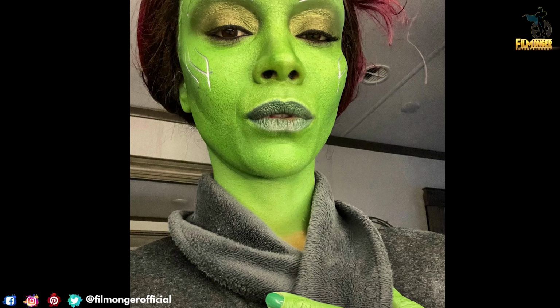Zoe Saldana, the 43-year-old actress, shared a bunch of videos and photos on her Instagram talking about her time on the sets of the movie Guardians of the Galaxy, the third movie in the most popular franchise. In one post, Zoe Saldana posed in full green makeup as her character Gamora while sporting a grey robe around her body. "Gamora felt cute, #NoFilter," Zoe Saldana captioned the shot.